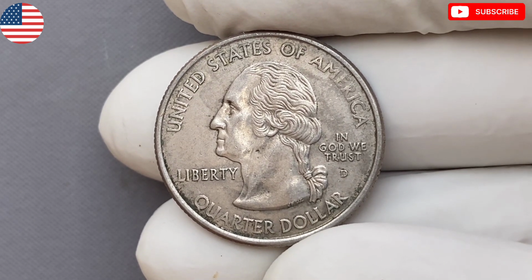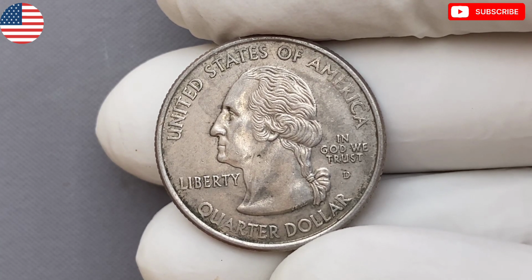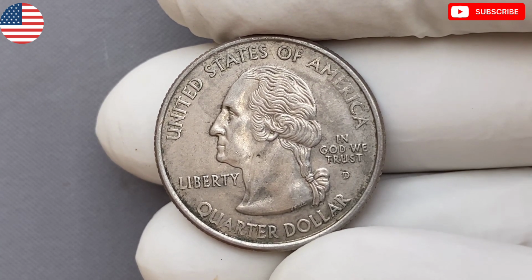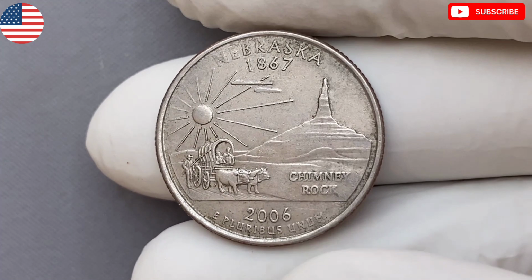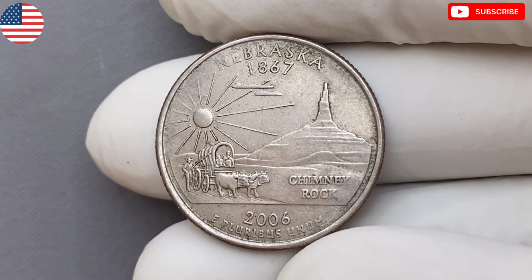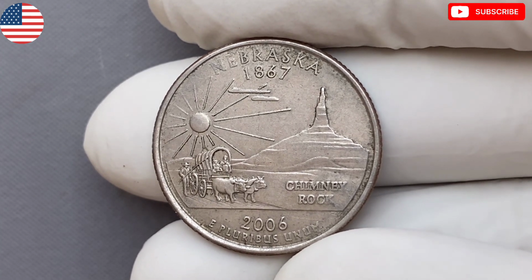Collectors also look out for die cracks and cuts, raised, misshapen lines or blobs of metal caused by a damaged or broken die. These can appear on Chimney Rock, the wagon wheels, or even along the rim of the coin. Each one is different, and that uniqueness makes them even more collectible.